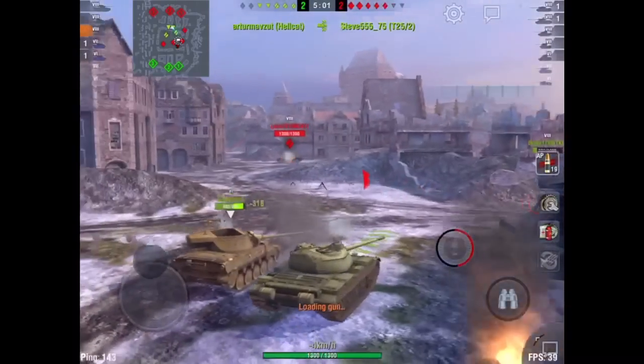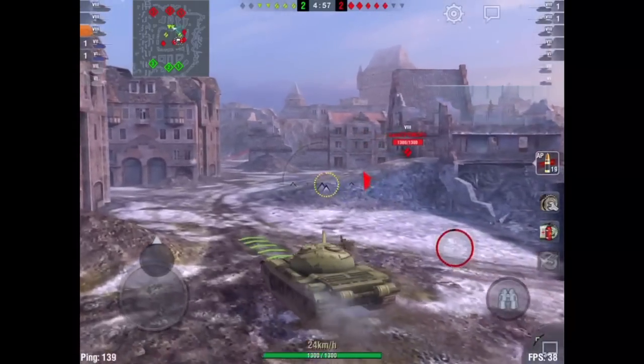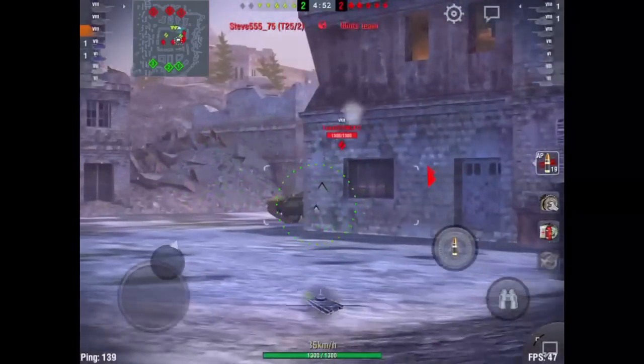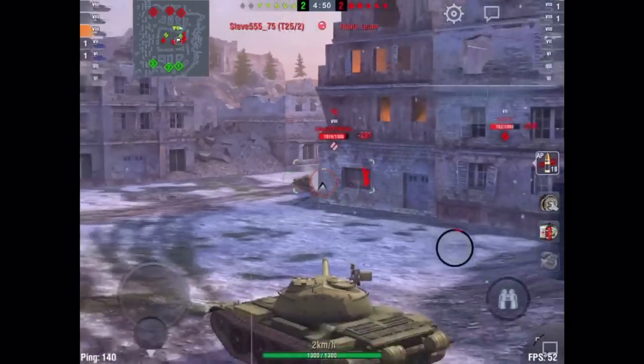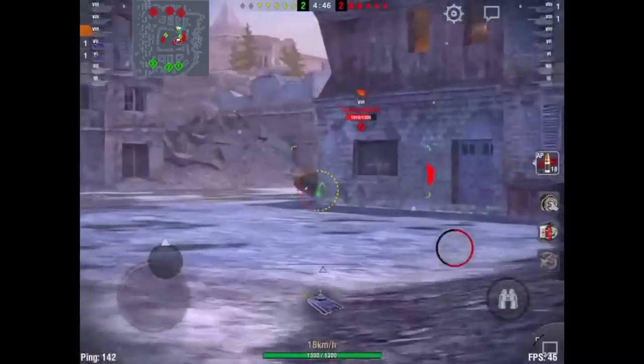Pretty good. On the left I see the Hellcat. I'm kind of using him as a shield. I apologize for that. I move forward. That was not intentional. I move forward and I see the Type. Try to track him, which I do. The Hellcat's right there, kind of shielding me again for just a second.